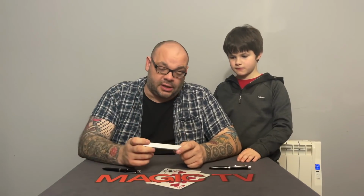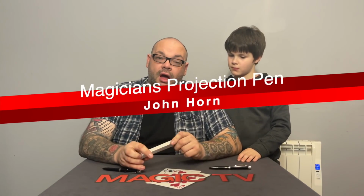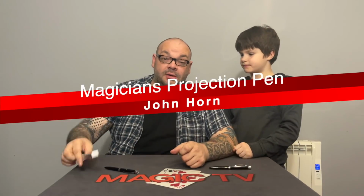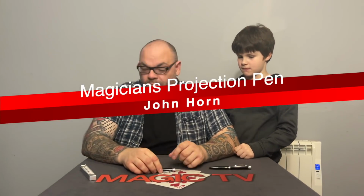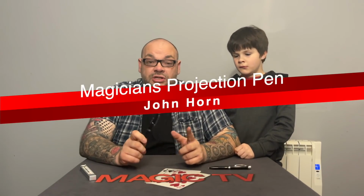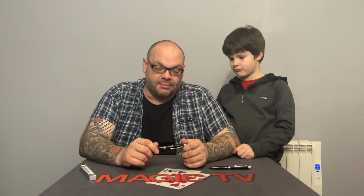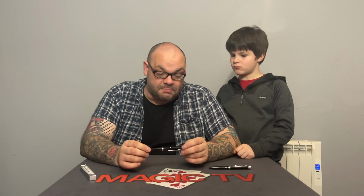Okay, so the next trick that we've got is the Magician's Projection Pen by John Horn, which is only available directly from John Horn. If you haven't seen John before, he's had some great releases over the years. He brought out Smudged through Alakazam, which was very good. A lot of workers were using his paddle routine at Christmas last year. He's got some really great material out. This is the Magician's Projection Pen.